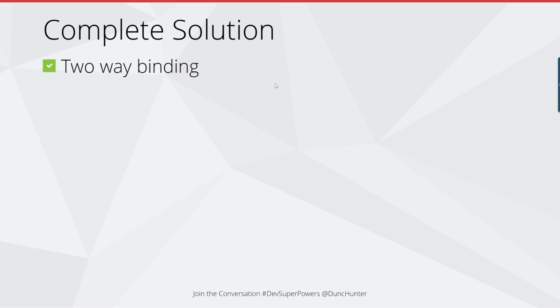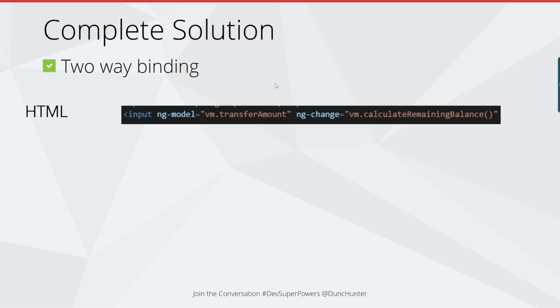And Angular really solved this by providing two-way data binding. It's one of the most popular parts of Angular, this two-way data binding. We get to do things like this. We have an input element, and we can just say ng-model equals vm.transferAmount, and we can just bind onto that input. And if that input changes, it'll let us know, and if we change that input, it's instantly bound to the model. So nice syntax, and it really means we have to write a lot less code.